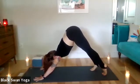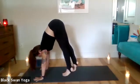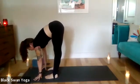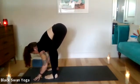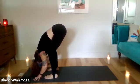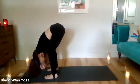This time, bend your knees and take itty-bitty steps forward all the way to your hands. Find your ragdoll pose at the top of your mat. Bend your knees a lot. Let your chest and your belly melt down over your thighs. Head hangs heavy. And then grab hold of opposite elbows here.